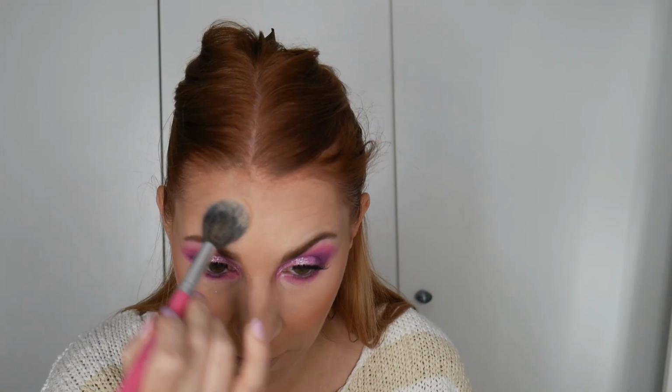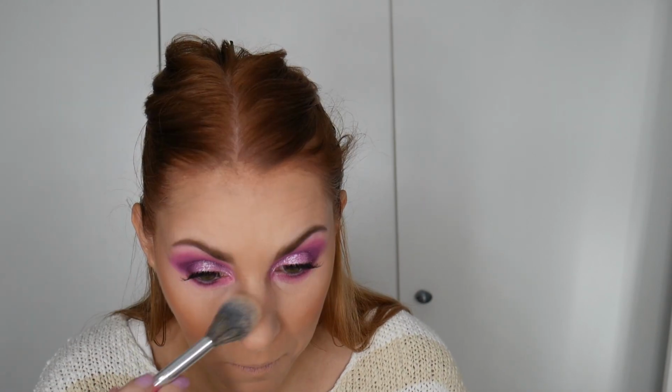And it's giving me a nice line there, nice chiseled line. Oh my god, it is just as good. Oh my god, I love this powder. I'm in love with this powder. This is amazing. This is so nice. It doesn't feel heavy, I don't feel cakey.